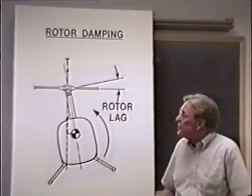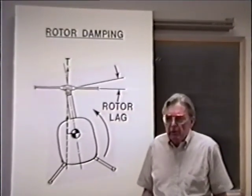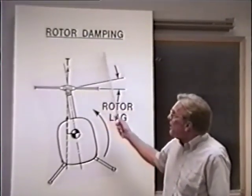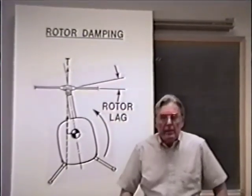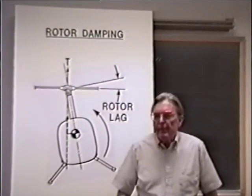The next subject we're going to cover is low-G mass pumping, but before we can really understand low-G mass pumping, you have to have an understanding of how the helicopter is controlled and what damping is.